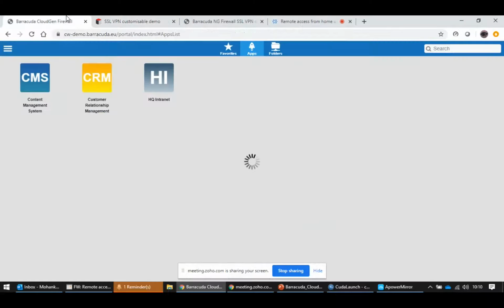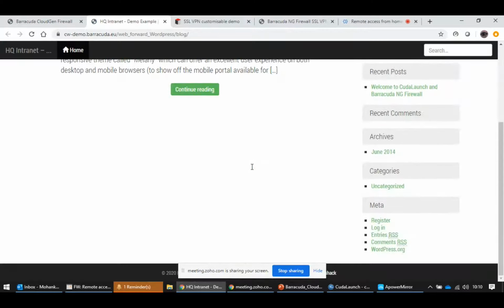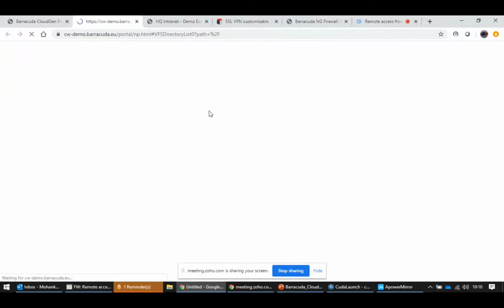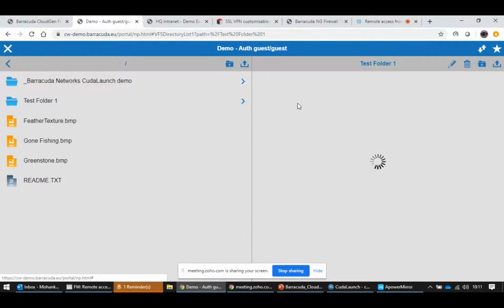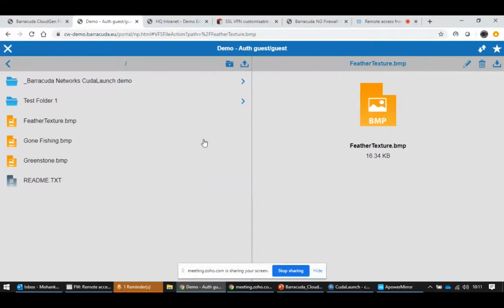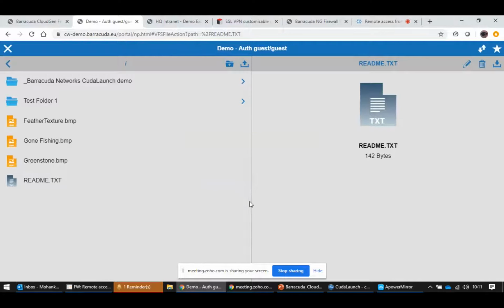And if you want to make use of RDP or something, you can always do that. This is an internal lab. So with this browser base, you can only publish applications and share folders. So this is the share folders. As you can see, I'm moving over some folders, and this is a file. You can edit the file remotely. As you can see, this is editing the file, everything.